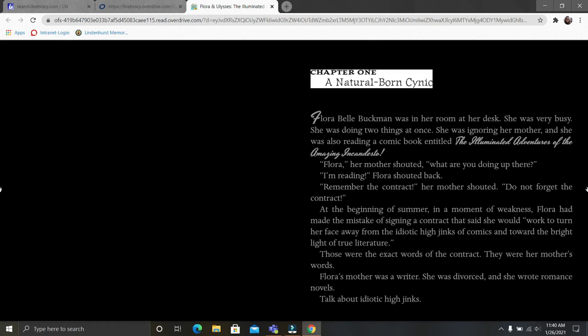Chapter 1, A Natural-Born Cynic. And I don't know if you could tell, when I am changing the pages, I'm just simply putting my cursor, which is my hand right here, onto the side, off of the words, and just clicking my mouse pad, or my mouse, and it turns the pages for me.